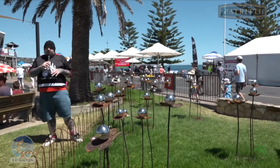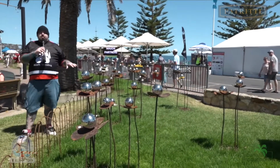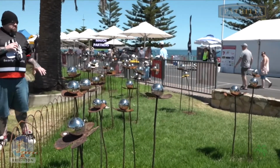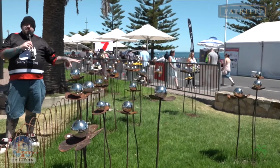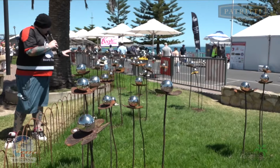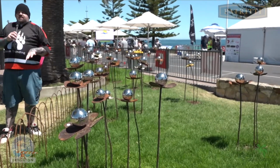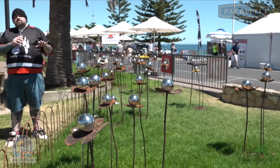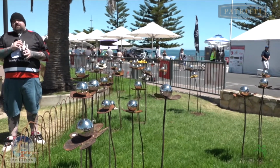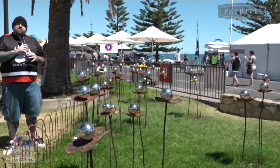Hey guys, it's T-Bear here from Cabana Productions. Right next to me you can see Pods. Multiple sets of 3 from an amazing artist, David Doyle. These and many others are viewable in the external exhibits as part of the Brighton Sculptures event brought to you by Petrini Wines.